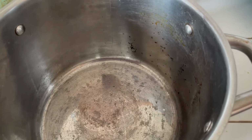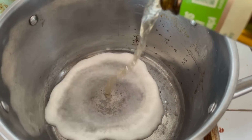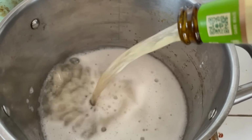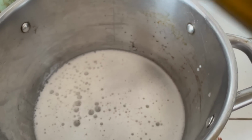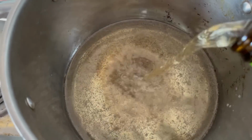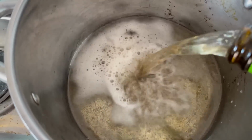So I have the pot on its lowest heat. Pour in the apple cider. As I said, I'm using 2 bottles.